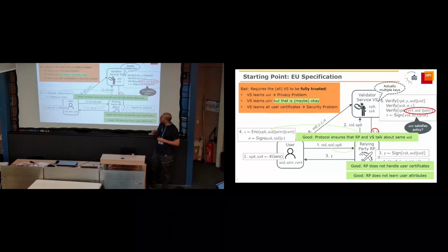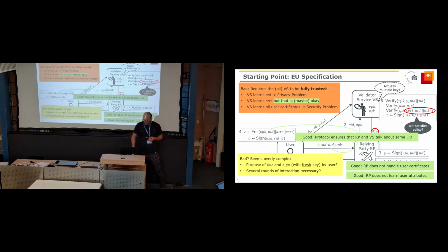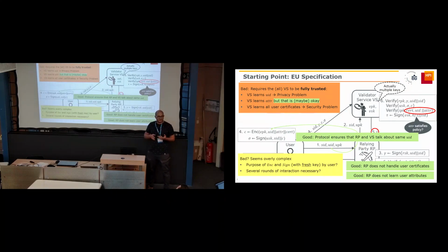Another reason for why the validator needs to be fully trusted is the fact that it receives the user's certificates in their entirety. So a corrupt validator has all the information it needs that would enable it to impersonate its user if it wants to. We're also not sure whether such a protocol needed to be that complicated. For instance, some of the keys and some of the algorithms seem not to contribute to any security or any privacy and rather played no role.